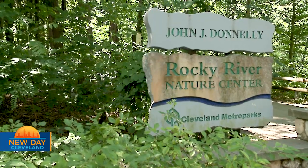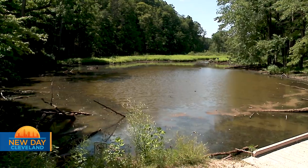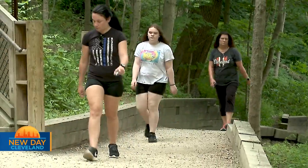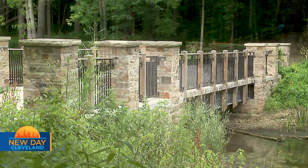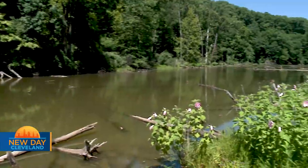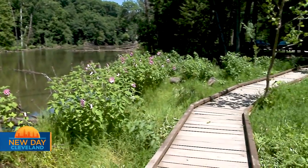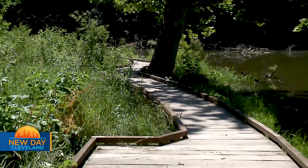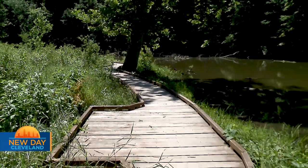Near the Nature Center, we've recently added our West Channel Pond. We have a West Channel Pond loop trail that was recently renovated, as well as our West Channel Pond Bridge. If you visited the Oxbow Lagoon picnic area in the past, it might be worth another visit this summer. We've recently added new bridges and boardwalks to make a previously impassable trail passable.